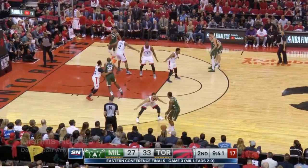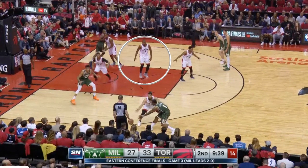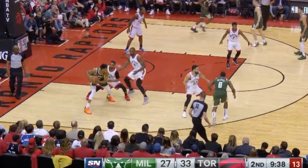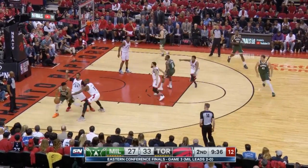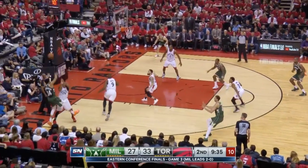First, there's Rule number 3 of the Giannis Rules, which is double the post with a big man who can block passing angles. Ibaka comes over here, and Giannis really struggles in these spots. Here he traveled, and he has a habit of reflexively dribbling out and away from the double, and in this case, traps himself in the corner, and he did not stay at a Holiday Inn last night.